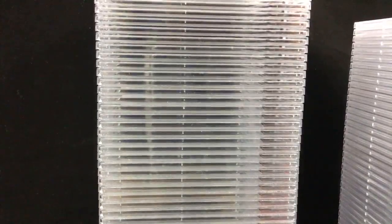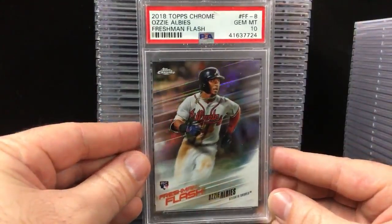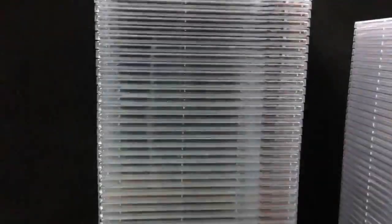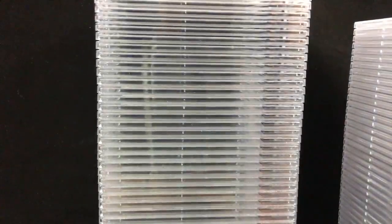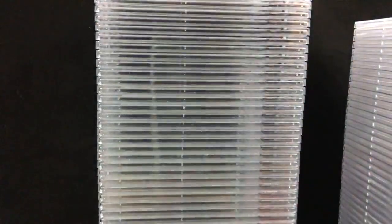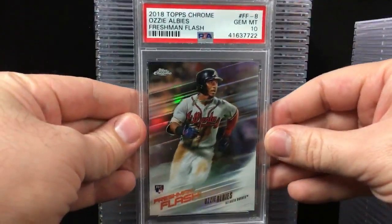All right, on to the next stack. 4 more stacks to go. PSA Gem Mint 10 Ozzie Albies Freshman Flash. It's a really nice set. All the chrome insert sets were just great looking this year. Here's another Albies. And another Albies.